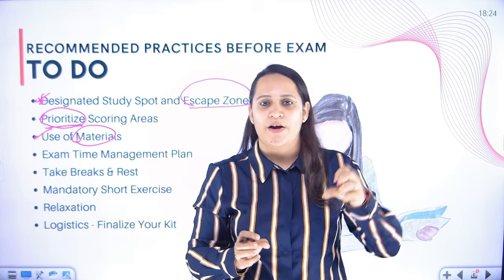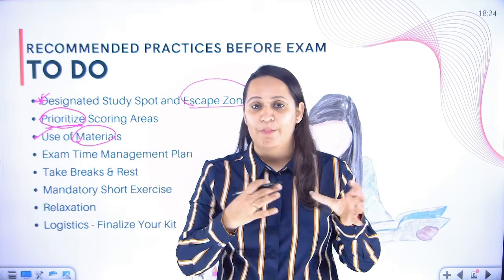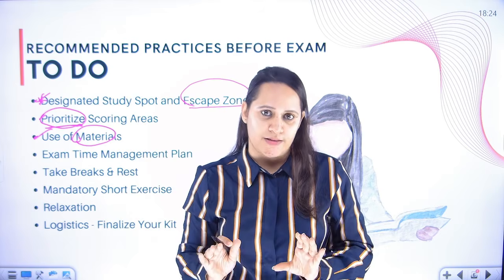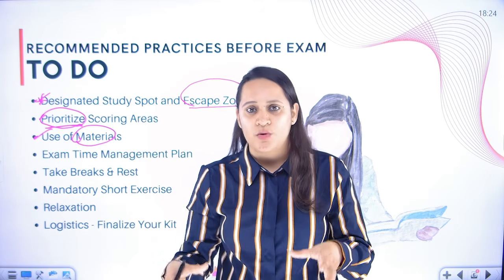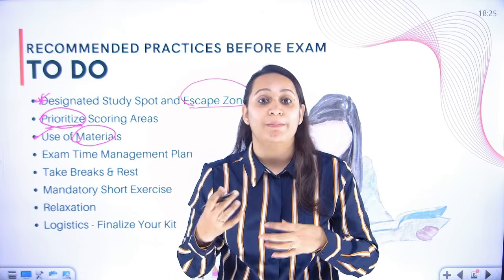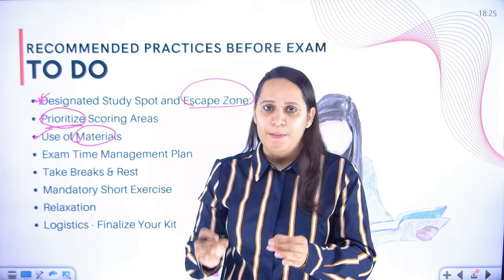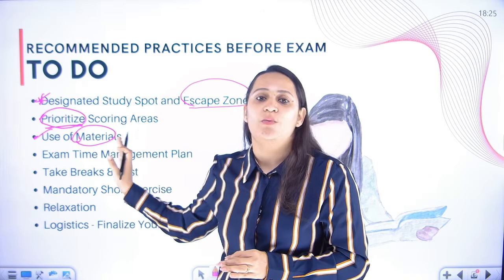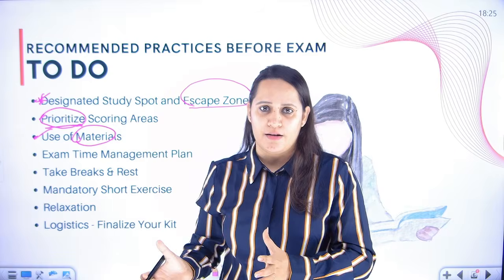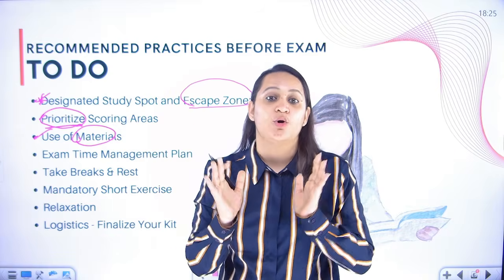You have got material from 1 academy, 2 academy, 3 academy, from every academy's notes you are studying. That will not work one day before exam. This method can work when you have 6-7 months of preparation and you're taking the best from every material. That is different. But please know that you're studying just 24 hours before the exam. You cannot use a lot of materials. Just use one material that you are comfortable with.